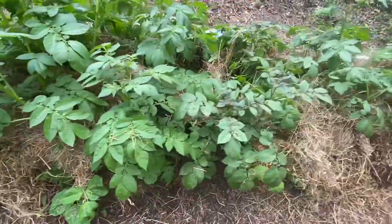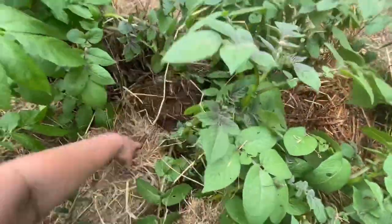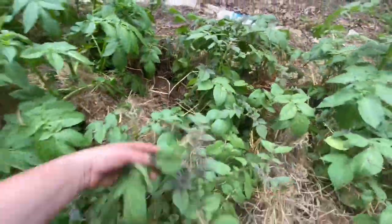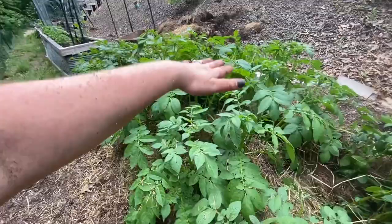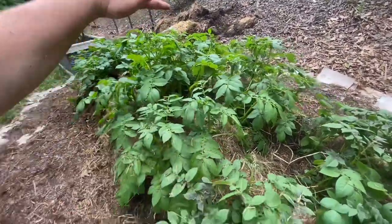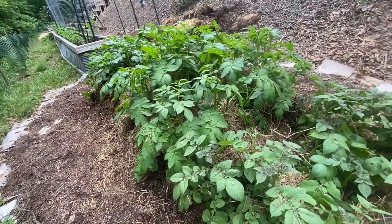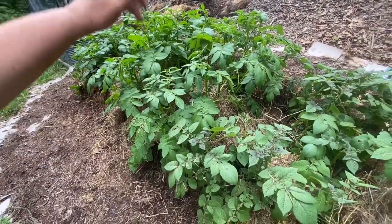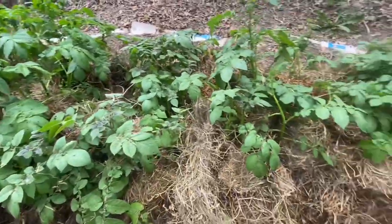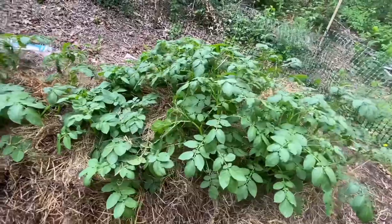What it looks like now, this is what's called hilling up your potatoes. So potatoes grow, these plants just keep growing, taller and taller. As they get taller, I'm trying to keep up with them and raise the dirt up more. Hopefully that will give me more potatoes. We're gonna find out.